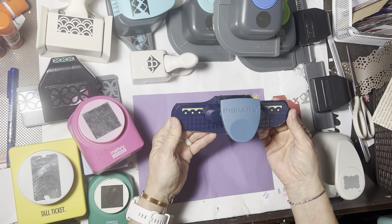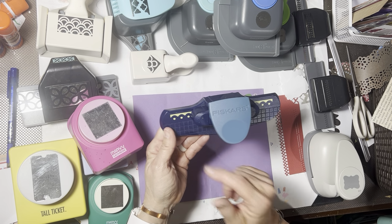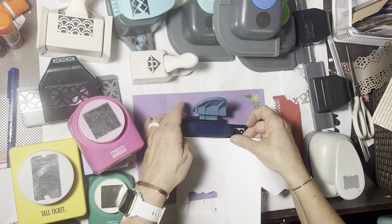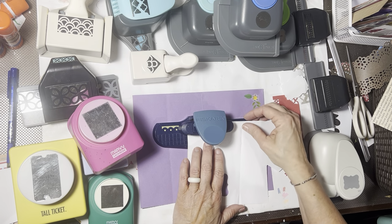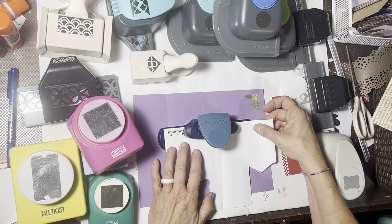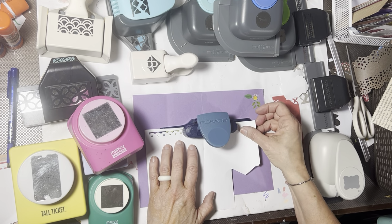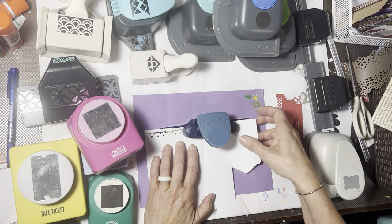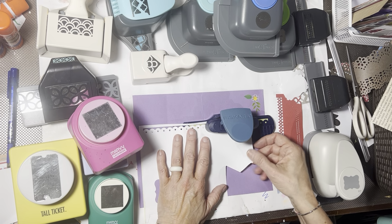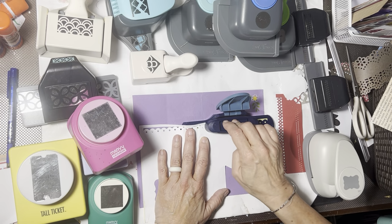All right. Here's a fun border. This one's a Fiskars, as you can see. I actually like this. It's a little, I don't know what to call it. I would say scallop. I don't know if it's technically a scallop or not. I will say these are not the best punches. Weird, I know. I just don't feel like they're as sturdy or as sharp as the heavier ones. Ah, see? Come on.